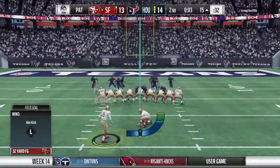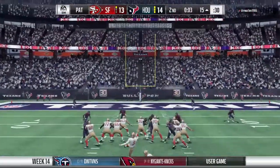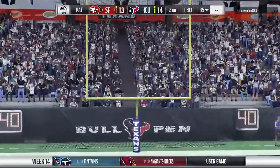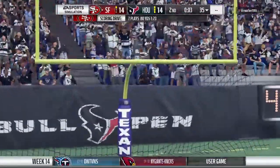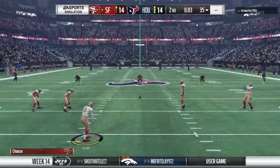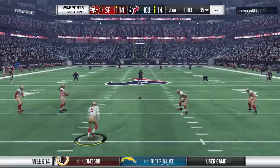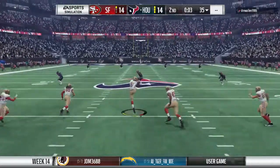And the 49ers are within an extra point of tying this thing up. High ball game, baby. We got a good one brewing. We're all knotted up at 14. So we're right back where we started. All even as the kick's away.